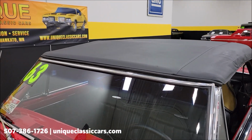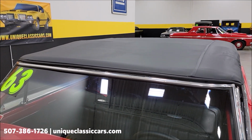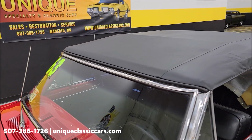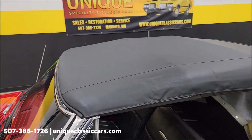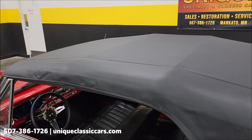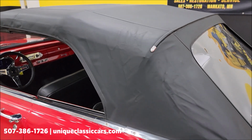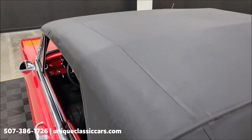And there's the top flipped up. Again, manual top, one person. I just put it up by myself. Easy job. Takes all of 30 seconds, less than a minute to get it up and latched. And as you can see, free of rips, tears, holes in it. You got a few wrinkles from being down for a while. Those will come right out in the sun. And it looks like it's practically new.